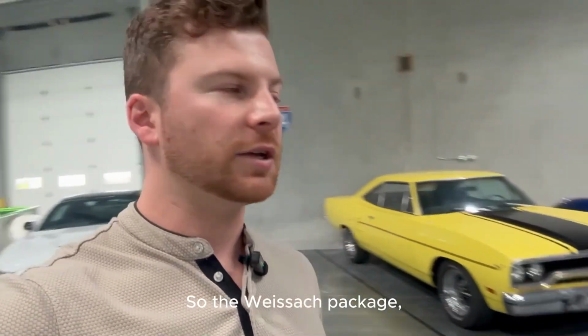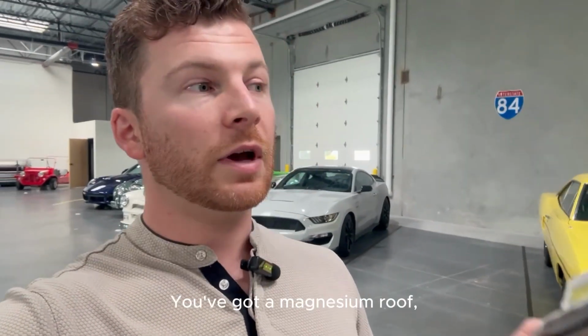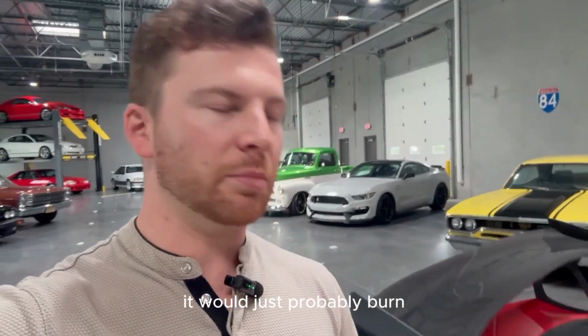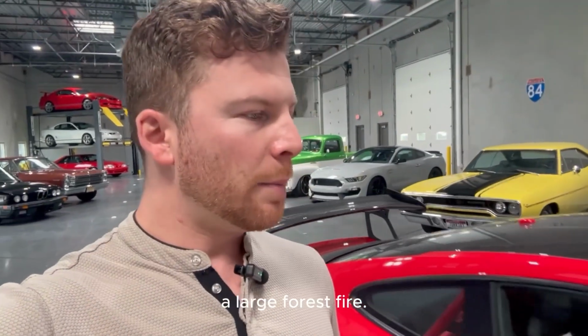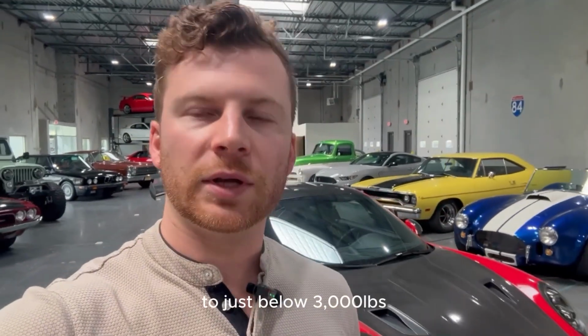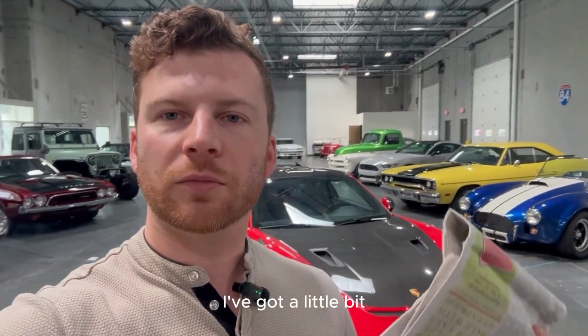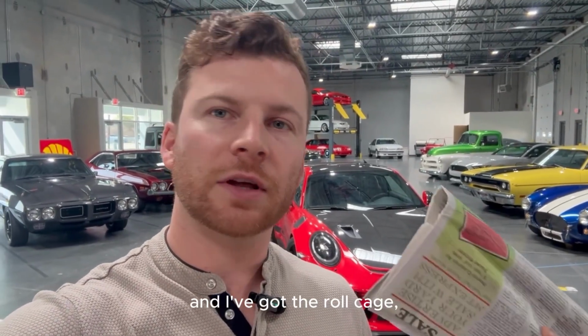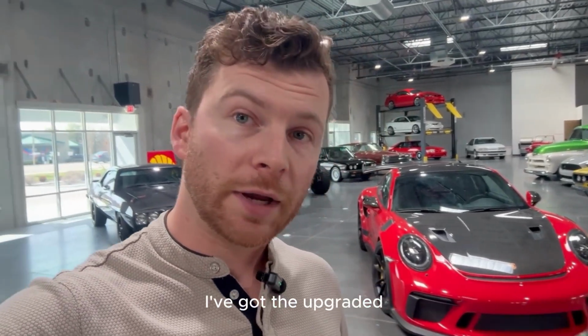So the Weissach package, let's start off with that. You've got a magnesium roof, which essentially means if you flipped over, it would just probably burn and start a large forest fire. But the really cool thing is weight. I'm down to just below 3,000 pounds. I've got a little bit more power here than a regular RS, and I've got the roll cage, I've got the carbon fiber, I've got the upgraded brake system.